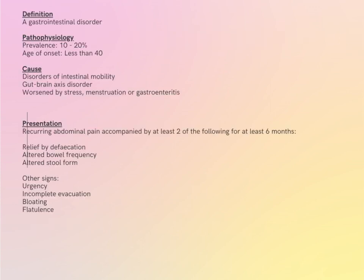So by definition, irritable bowel syndrome is a gastrointestinal disorder. It's typically caused by disorders in intestinal motility or absorption, disorders in the movement between the gut-brain axis, and it's very prevalent. The prevalence is roughly between 10 to 20%, which is about a fifth, which is quite common. The typical age of onset is less than 40 years old, so it most typically presents in the 20 to 40 age group. It's worsened by things like stress, menstruation, and gastroenteritis.